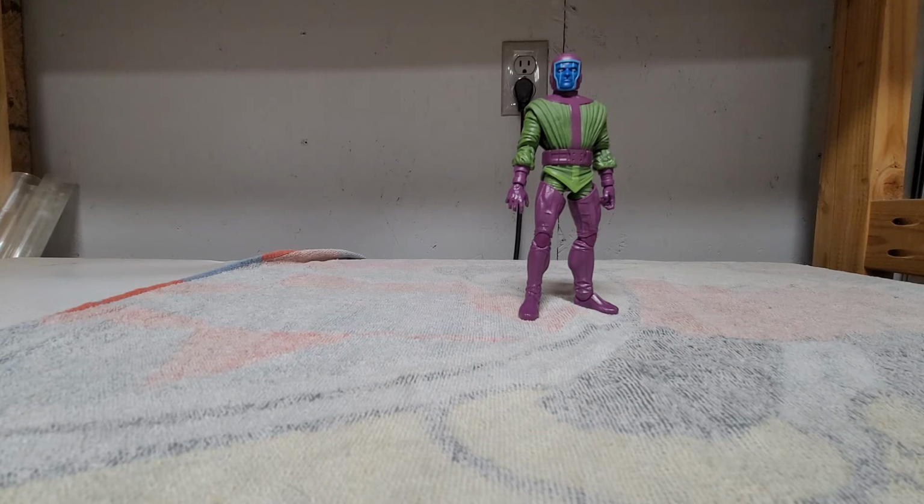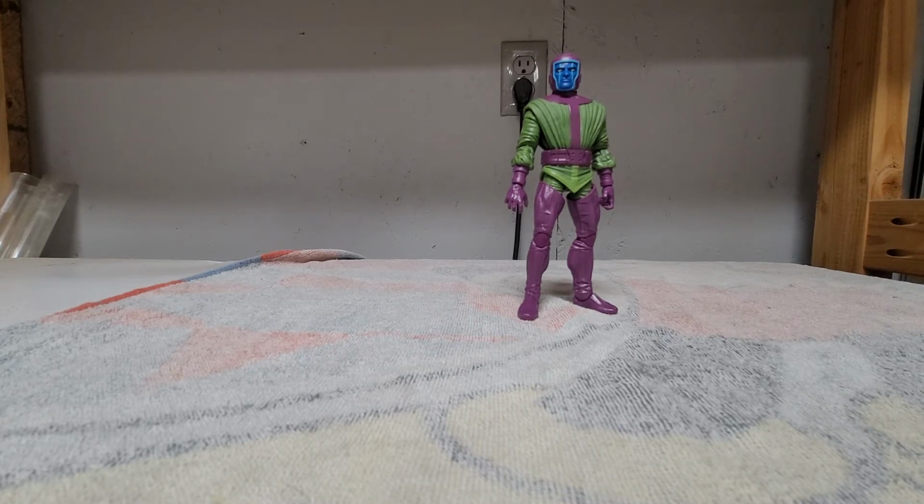Not really much to say about him. I do really like him. His accessory is cool. I just wish he would have come with more. Now that I'm thinking about it, I think Carnage should have been higher, but I'm already starting the list. And I did find myself playing with Kang and moving him around more than Carnage. So that's points for that. He is really cool. He came with some extra hands, which is always nice.